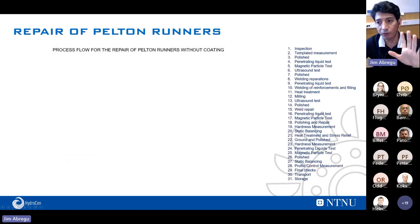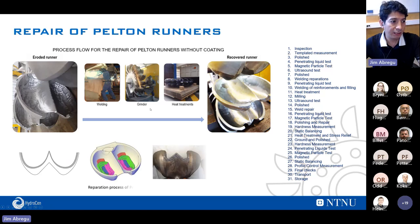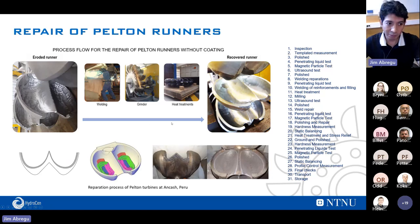Okay, this is for the coating, but even with the coating, the turbines need to be repaired. In this case, we have, for example, the whole process for repairing the turbine, but the process depends on many steps. The three most important are directly the welding, the grinding, and the heat treatment. And each process has a lot of steps, a lot of paths to follow. But the most important is the heat treatment.